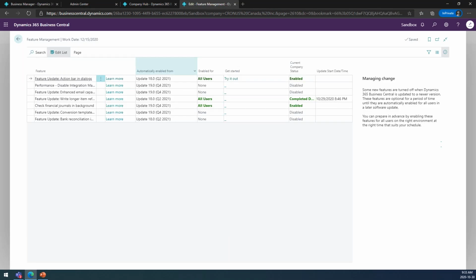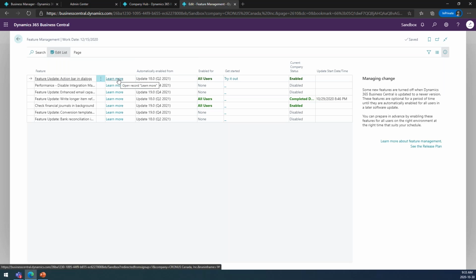I turned on a couple of features here, as you can see. So there is an update for the dialog. If you want to learn more, you just click on the button and it brings you to the website. There is this one, write longer descriptions on the item references. That's a feature that I just rolled out yesterday. And the check financial journals in the background, the function where you saw the dimension errors.